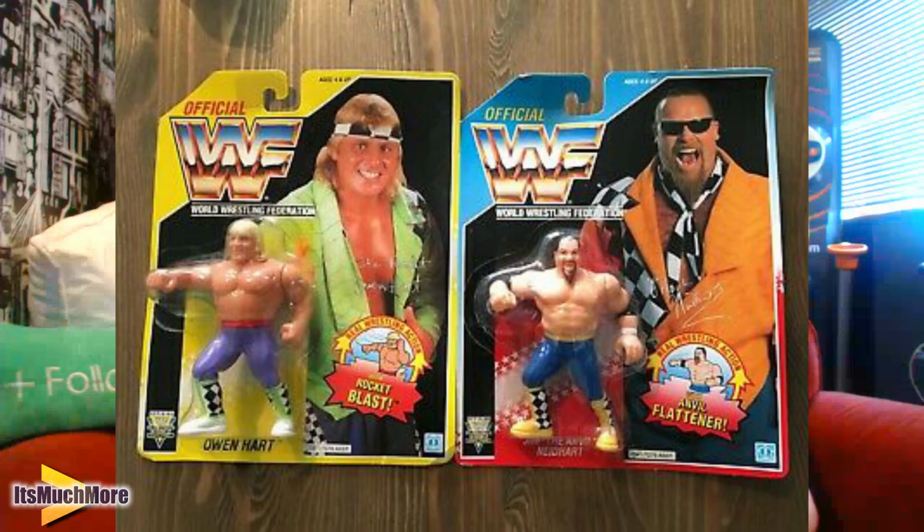But didn't Anvil later on come back with, say, Brett's brother? He did. So you see Anvil come back at a later series, in the tag team that he then joined with Owen. And again, that was an official tag team, but they released them as single packs, for the money again. And they released them over two different series as well. So Owen was in one series and Jim the Anvil Neidhart was in another series. So it gets even more complicated.